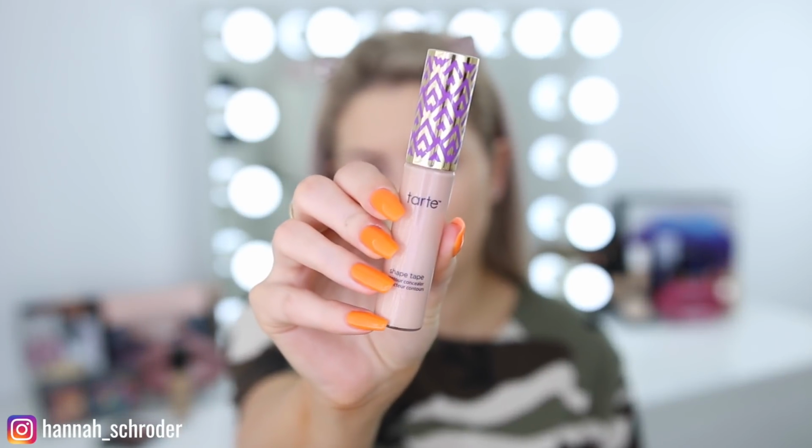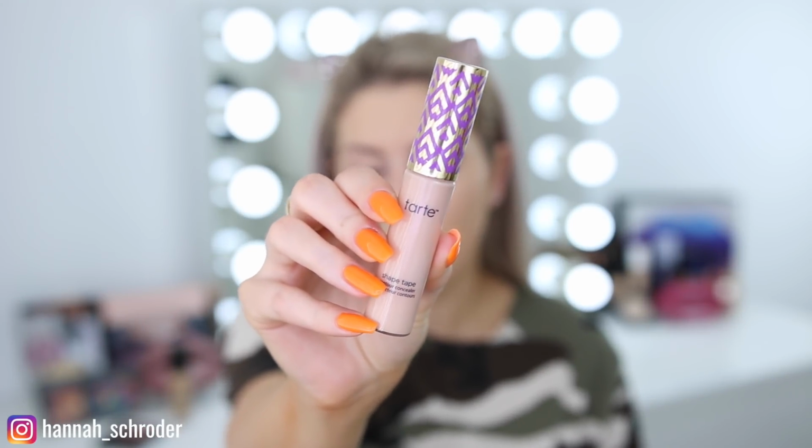Next up I'm going to conceal, and I'm using the Tarte Shape Tape in the shade Light Neutral. I'm actually going to jump online and order the Colourpop concealers, and I might even get the Kylie concealers to test out, and I want the new Urban Decay ones too, because I always use Tarte and I want to switch up the products I use.